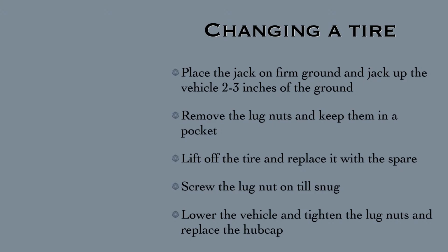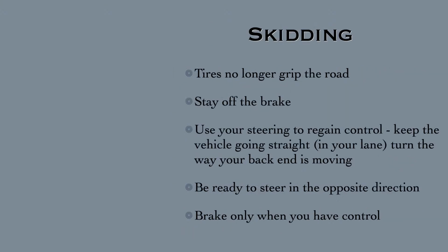That's going to put the spare on squarely, and it's going to make things a lot easier when you tighten it up when you bring the vehicle down. So lower the vehicle down, tighten the lug nuts, and replace the hubcap. Now here's an expert, a tire company that did a really good job of showing how to change tires. So let me show you this.